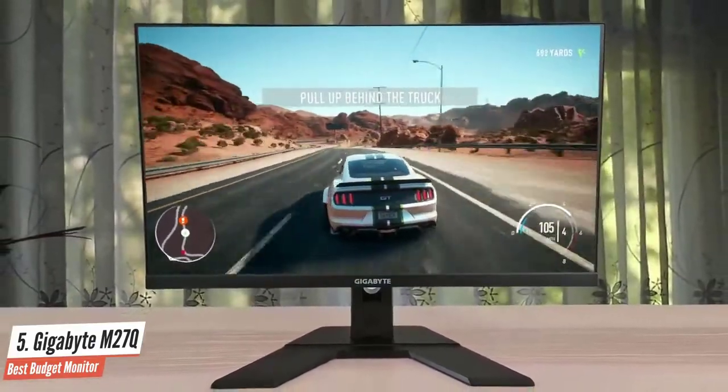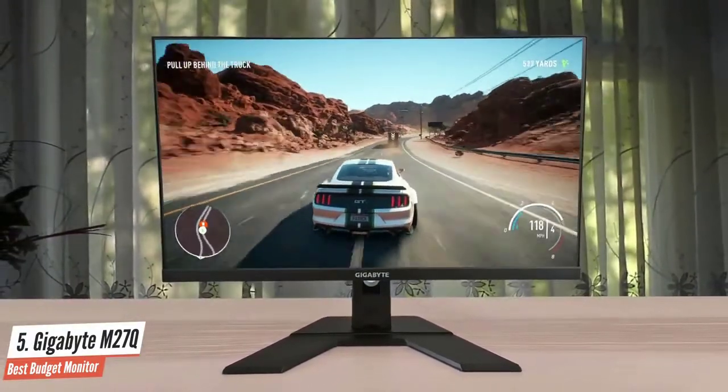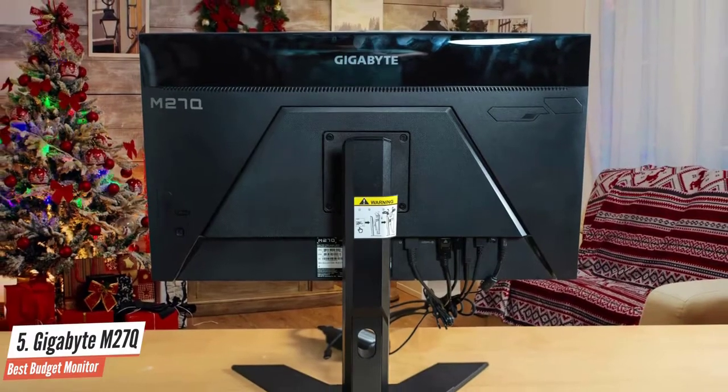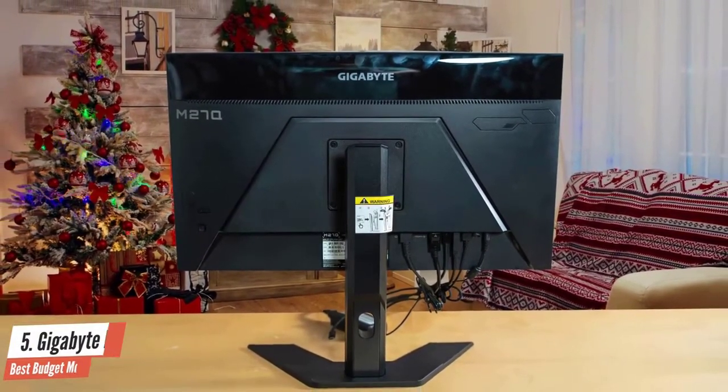At this price point, the monitor is very competitive, offering some great gaming features and a highly capable panel that's going to tick the right boxes for work and productivity as much as it does for competitive gaming.